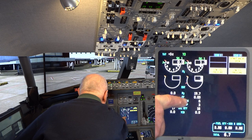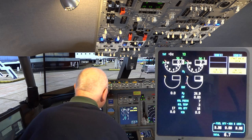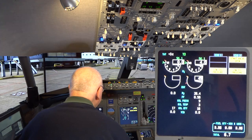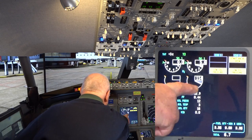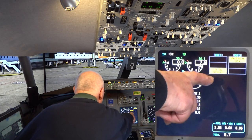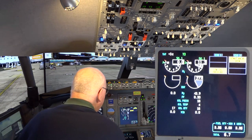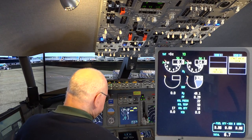Everything is looking good so far. It's spinning nicely. No hang-ups. And there's 24. Bring in the fuel. And building up very nicely. The engine gas temperature is coming up. And the low oil pressure light has gone out. We should hear the engines in a moment. Once they ignite, there. The engines have ignited.